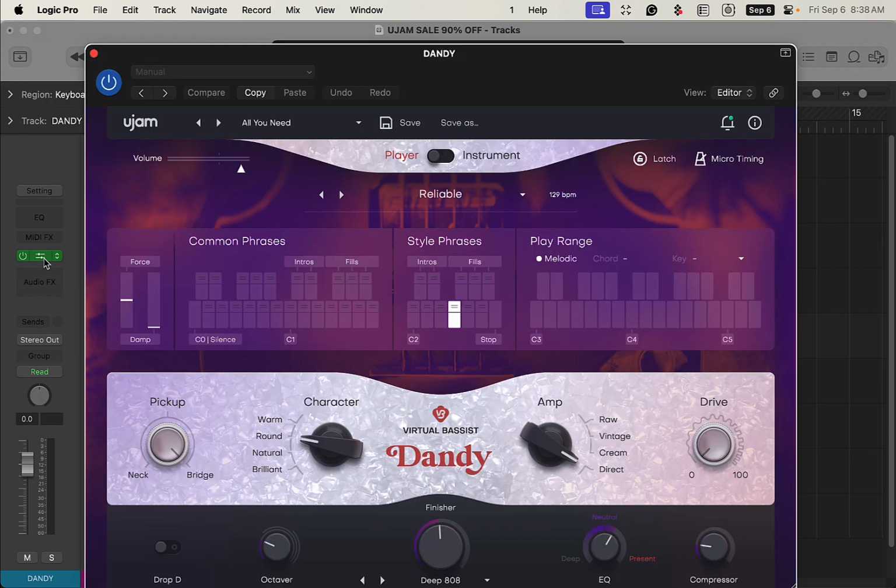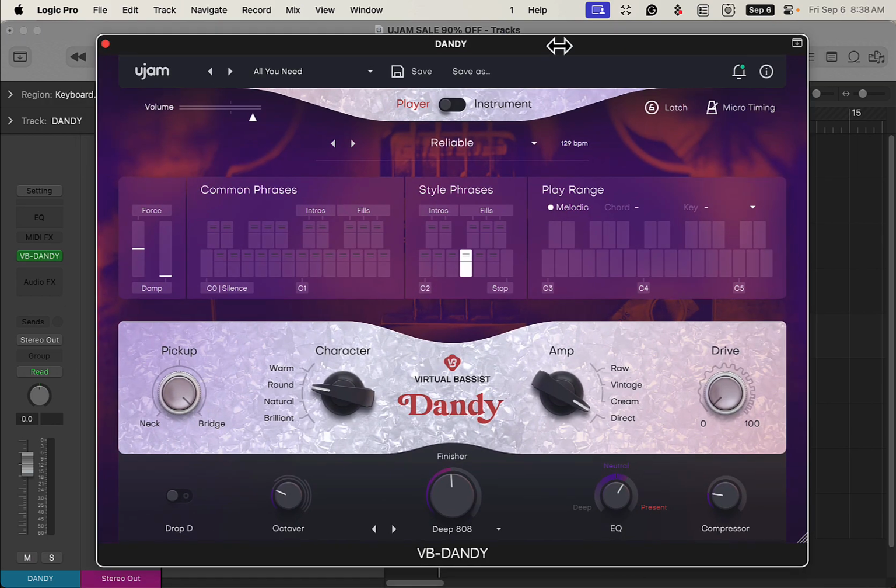This is one of the bass players that come with it. The other one's the upright bass. Same kind of system here. We have instrument mode. We have player mode. This is in player mode. You could trigger the patterns by the notes up here.